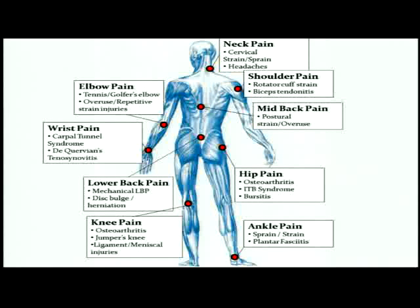They can have mid-back pain, so that can be because of posture issues or because of strain, maybe because of their work situation.